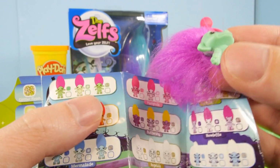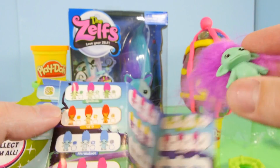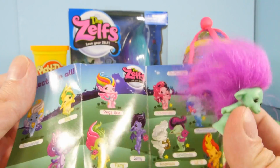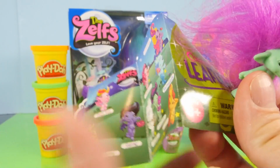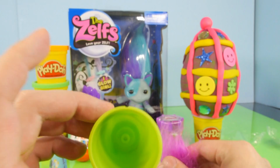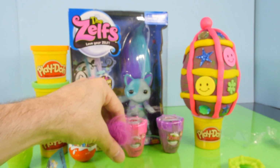Now there's going to be a couple other versions. There's the glitter one, and then the one in the middle. I'm not sure what that one is because I don't think I've gotten any of those yet. And there's kind of another look at her right there. Now these don't come with any accessories or anything. There's nothing else inside of there, so that's all you get when you purchase these.